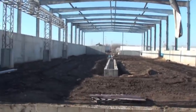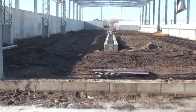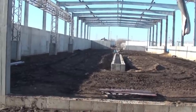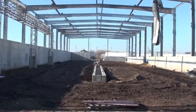This is, again, the solids storage building. It will have a concrete floor, and what you're looking at in the middle is just a trough that will collect any water that might seep off of it.